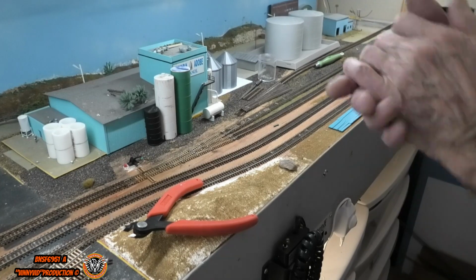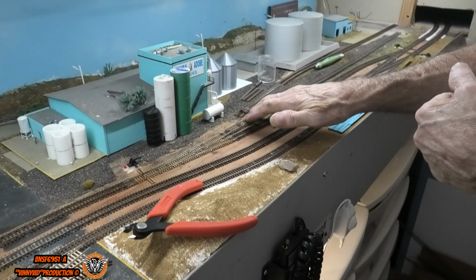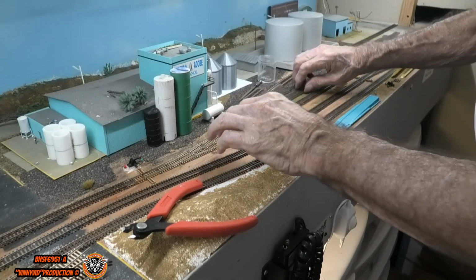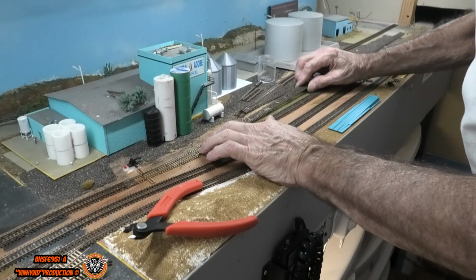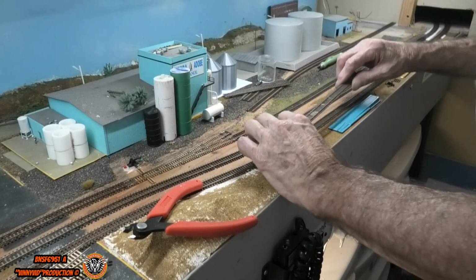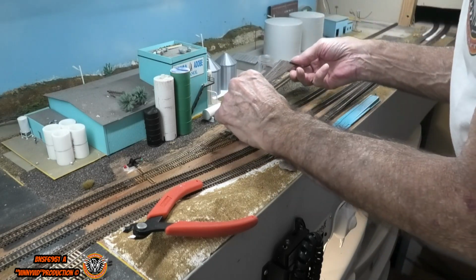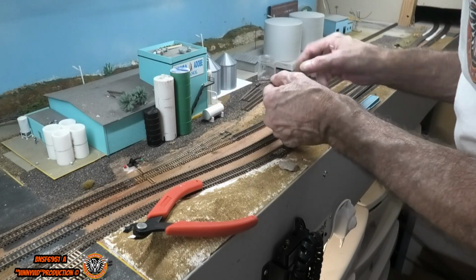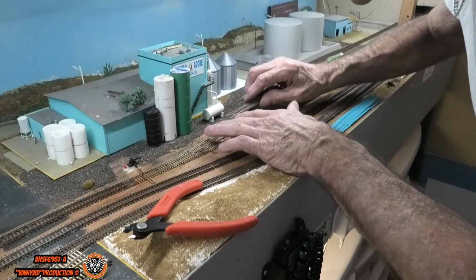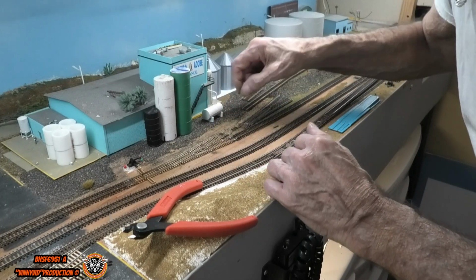Alright guys, as we continue on with this relocation of my industries, we're going to cut in the turnout I need right here. This track is already loose, as you can see, so all I need to do actually is just pull it out of the joiners, hopefully. Yep, just like that. And what I'm going to put in its place is this Micro Engineering number 6 left-hand turnout. And it should just slide right in there, hopefully. Well, you know what, I've got to take these guys out. Yeah, there we go.